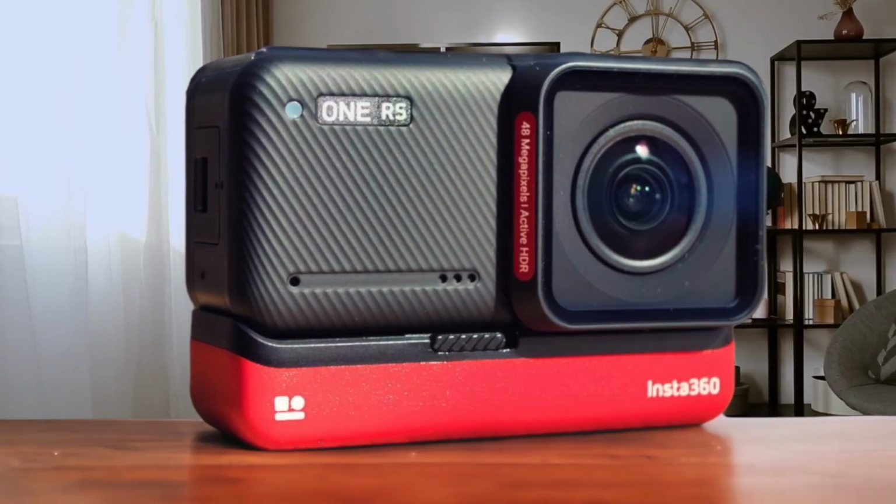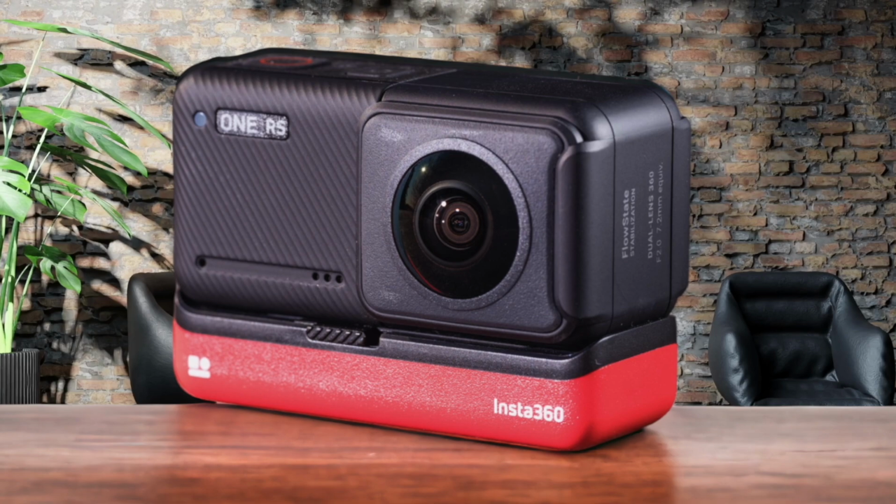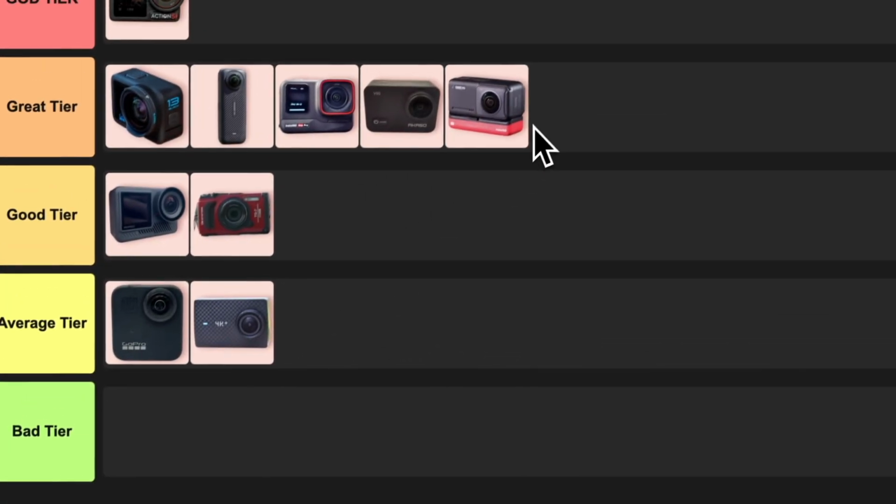The 4K boost lens with its half-inch 48-megapixel sensor captures stunning footage, and the flow state stabilization keeps everything buttery smooth. My only real complaints are the tiny 1.5-inch preview screen and some minor image quality issues in certain conditions. For creators who want versatility without compromising too much on quality, this belongs in great gear.